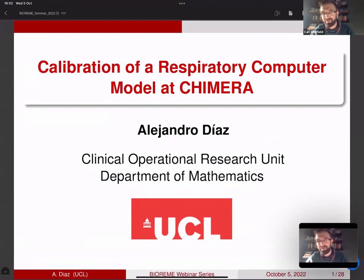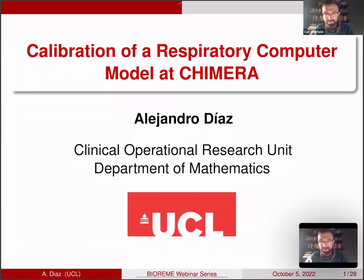Alex is an associate professor at UCL and has recently started work on the CHIMERA project, which many of you will have heard of, which is quite a large-scale modeling project. It's not just lung, right, but a large-scale modeling project. And Alejandro in particular is working on the statistical side of this. His expertise is in statistical modeling, Bayesian inference, history matching, and emulation methods.